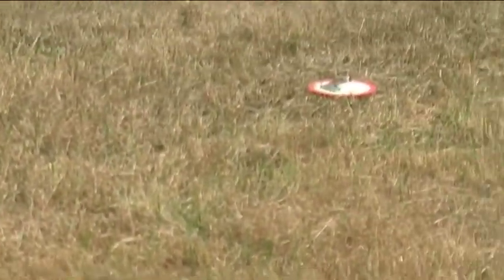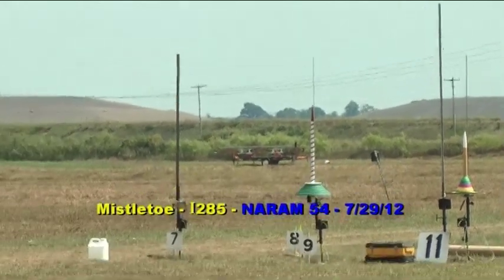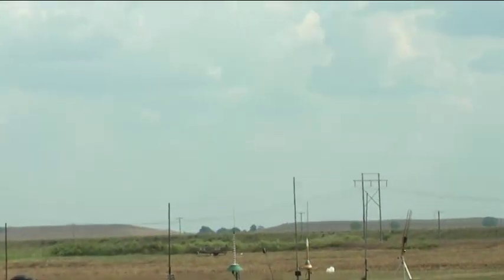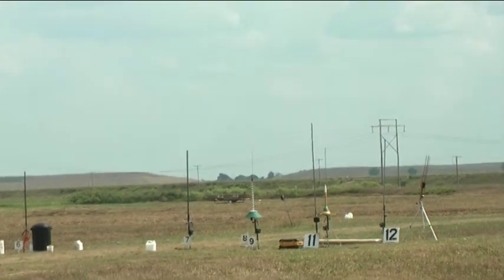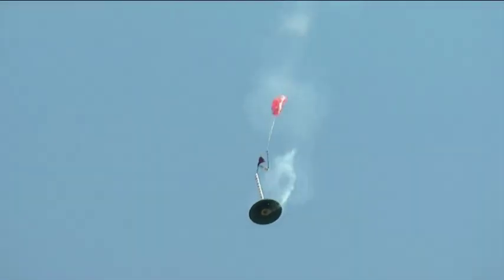Okay, we're going to pause for a second while a couple of altimeters on the high power range. Flying on an I-285 motor. This is an I-horizontal super rock contestant. Pad 9 is armed and selected, and Mistletoe is going to fly on an I motor in 3, 2, 1, launch. Nice. It didn't do a flip.